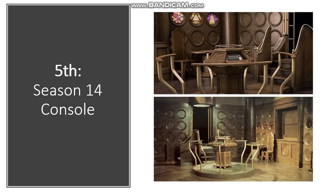The console itself is really small, but it works. It's just a nice little panel. It's got no big pillar or anything, and I love how retro everything looks, and it just works for me. So that's why it's at number 5.